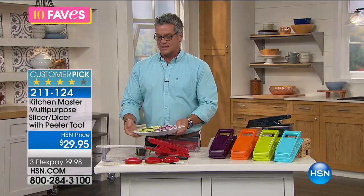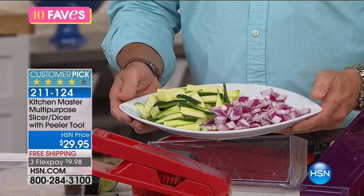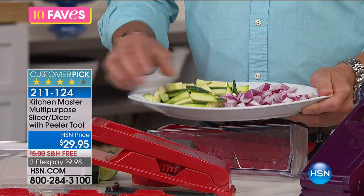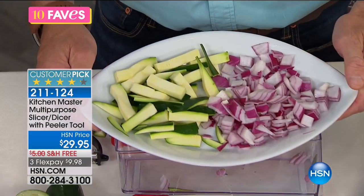There's just two things that I just did. I'm really good with a knife. I worked in the restaurant business for 17, 18 years, so I know what I'm doing, but I could not chop that kind of consistency. There is no way I could do veggies like that in that amount of time, that quickly and that easily.